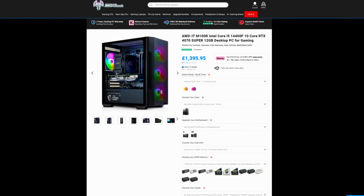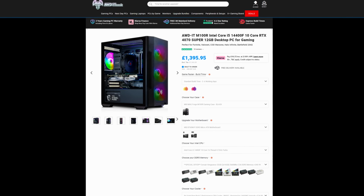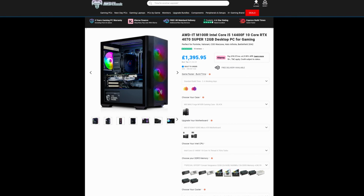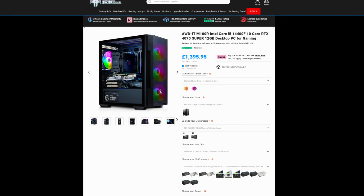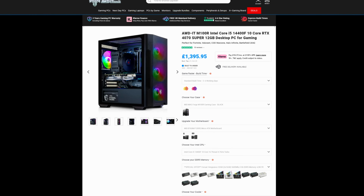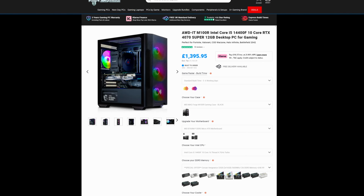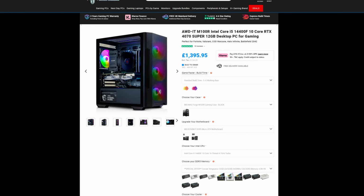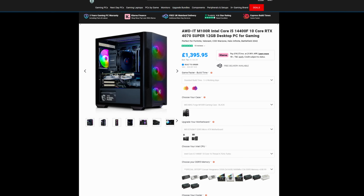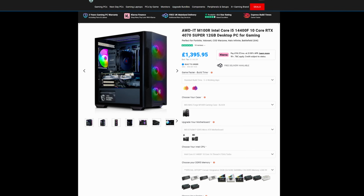So let's break this down into sections as there's quite a bit to talk about, starting with the pricing. The build itself comes in at £1,395.95, and for that you're actually getting a very good mainstream PC that will handle all of the latest games. AWD themselves even tout it as being perfect for Fortnite, Valorant, COD Warzone, Halo Infinite and Battlefield 2042.